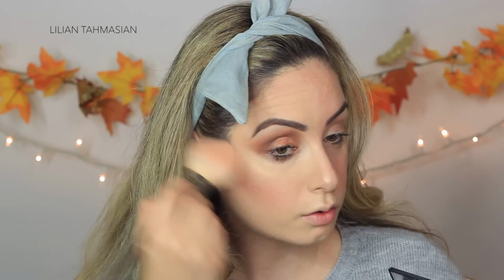I'll be adding a tiny bit of Laura Geller blush and then highlighter. I'm going to be using the NARS Albatross, interesting, highlighter for my high side. Okay. Oh, that's really good. Have I used this before? So just to finish off the look, I'm going to be using the Lisa Waitier Magnifix just to finish it off.